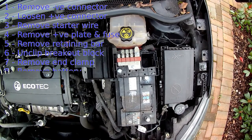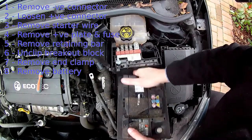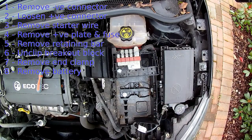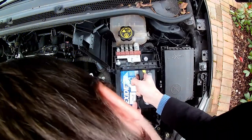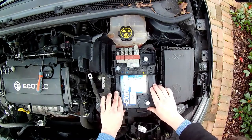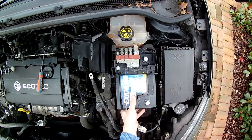Now, helpfully, whoever fitted this battery has broken the handle off it. So it's going to be a little bit awkward to get out, but I think I should be able to lift it anyway. So grab that, lift the battery out, and then put the new one in. Get it in exactly where the old one was. Hopefully it's exactly the same size, and this will all be really, really easy. And this one has a handle on it to make things even easier.